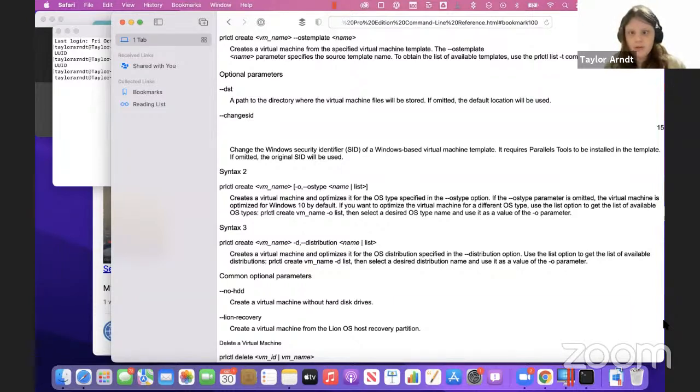Optional parameters: --dst, a path to the directory where the virtual machine files will be stored. If omitted, the default location will be used.